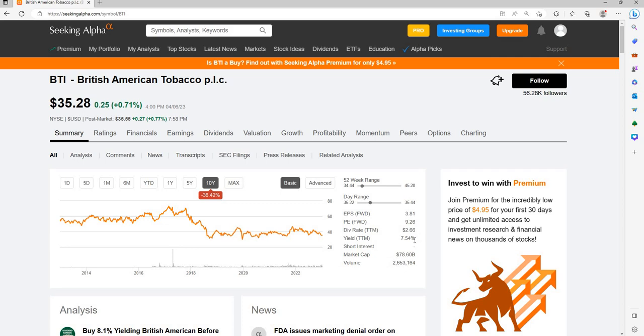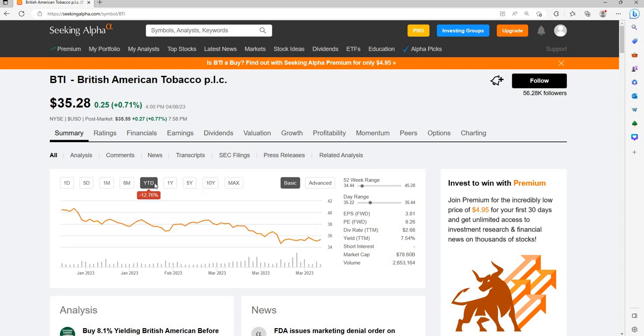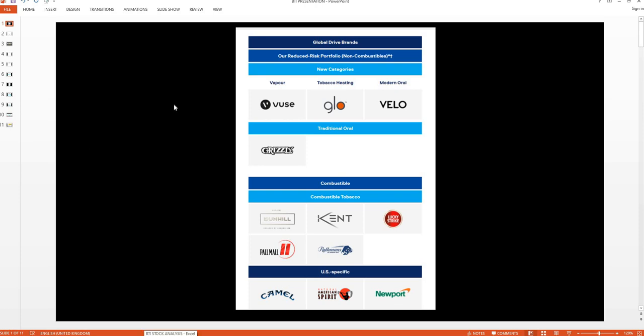Now, I know people are probably screaming right now, could this be a value trap? So that's what we want to understand. Now, it's currently trending towards the lower end of the 52-week range, currently trading at $35.28, and we want to take a better look at this stock. Year to date, it's down 12%. So, is British American Tobacco a stock we should be considering in our portfolio? Let's find out. As mentioned, these are some of their better known brands.